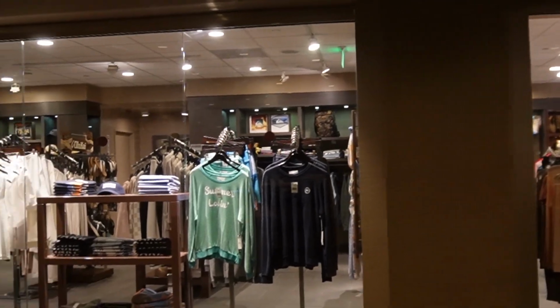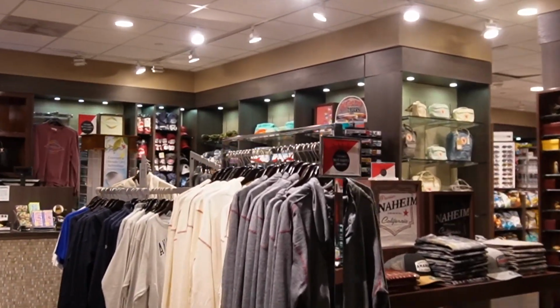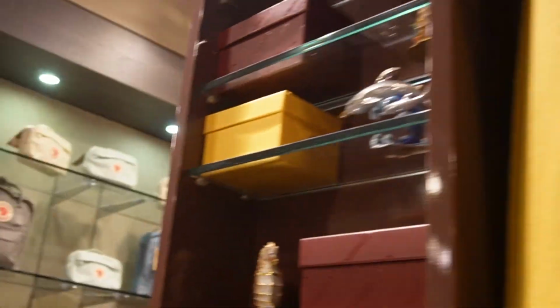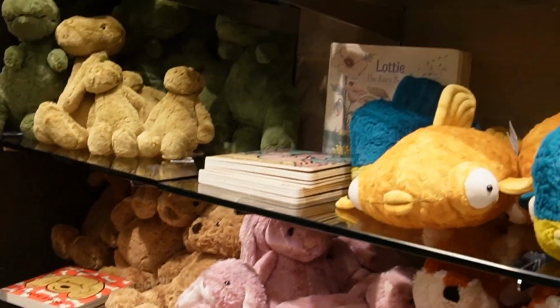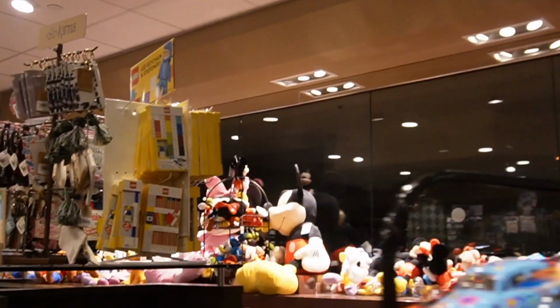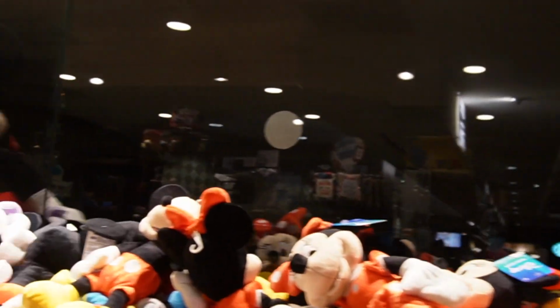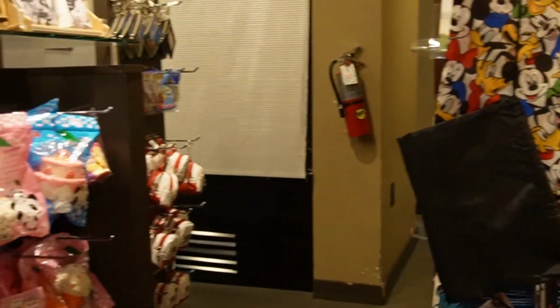There were two shops here. There's a gift shop and a character shop. And when I say these shops had everything you need, I mean they have everything you need. This gift shop that we're walking into now had all of the California type memorabilia, sweatshirts, backpacks. There were even some Disney toys in the back, snacks, waters, anything you need.